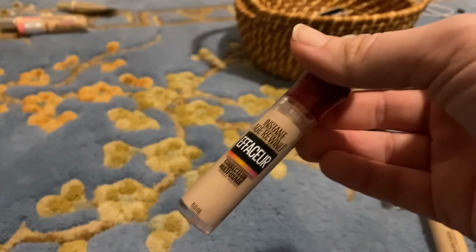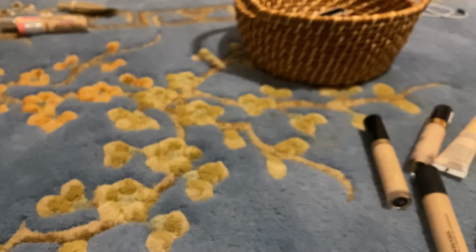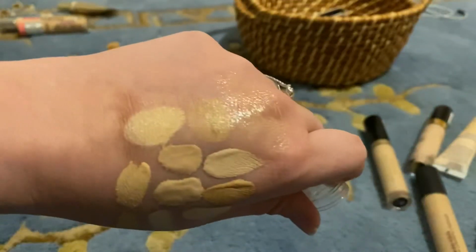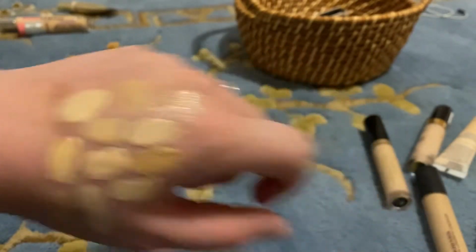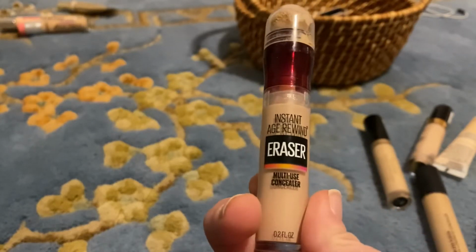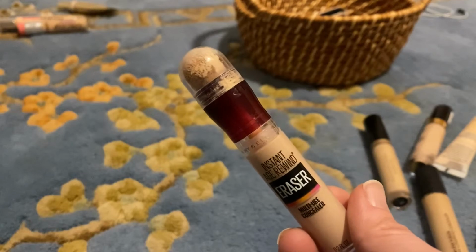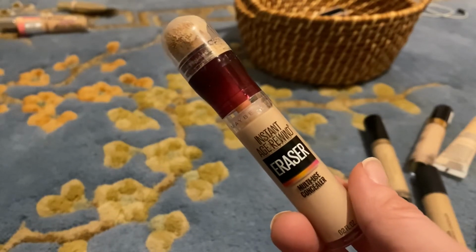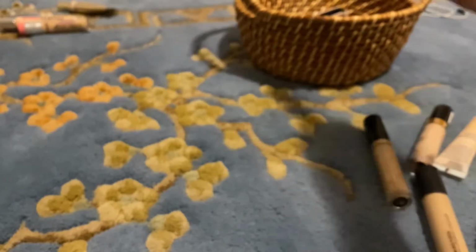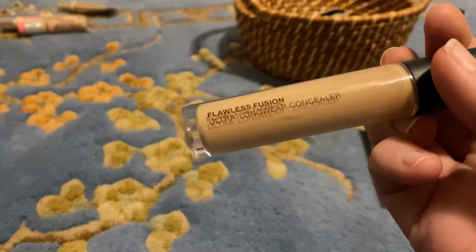The next thing I have is this Instant Age Rewind Eraser Multi-Use Concealer from Maybelline in the shade 100 Ivory. And I really, really like this concealer. That is the shade 100 Ivory right here. And it looks really good under my eyes. It doesn't go into my wrinkles. I think that was the purpose of this, why they said Instant Age Rewind. But I really, really enjoy this concealer. I don't mind the poof. I know some people do, due to hygiene reasons and all of that. But it actually works well for me. I can just dot it under my eyes, then I take a beauty blender and blend it out. I will be keeping it.